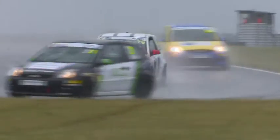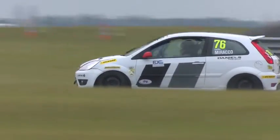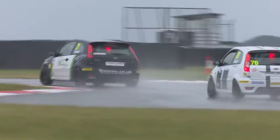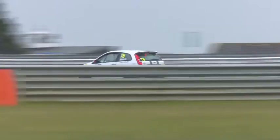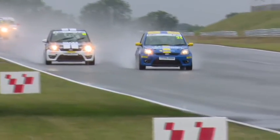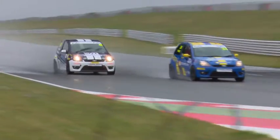I'm guessing with the entry we've got another good double figure entry here for the Fiesta Junior Championship. We were up to 12 cars at Donington Park. Conor Grady's moved on. He's going to be running in the Snetterton Junior Championship.